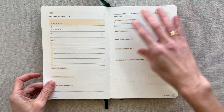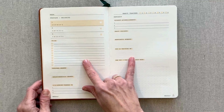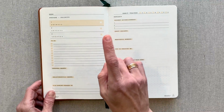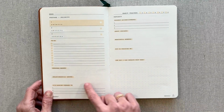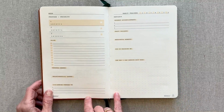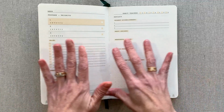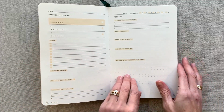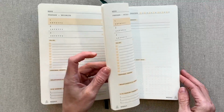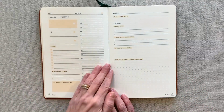And let's go to a blank one so you can look at it more easily. You have a weekly 2-page spread. It has 3 priorities in there, then a to-do list. You have things for personal growth and habit check-ins, but this is a 2-page spread for every week. I think it's really great to have this spread, especially in a daily planner. It helps you see your week at a glance and what is your focus for the week. After all the weekly pages, which it's noted at the bottom that they're weekly, you have your daily pages.